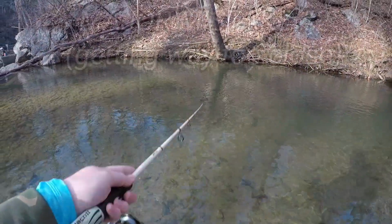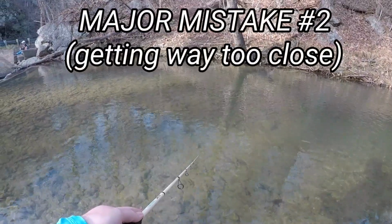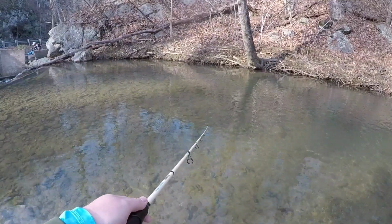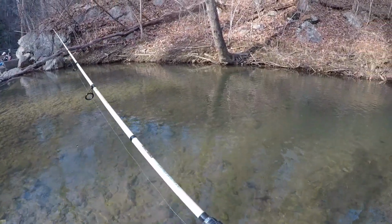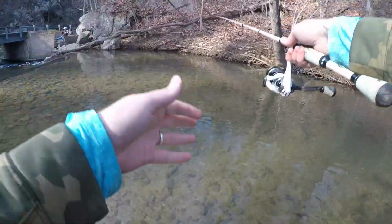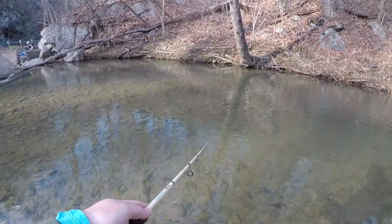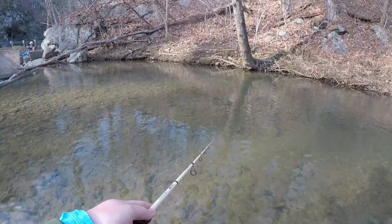Alright, guys, so another big mistake that trout anglers make is getting way too close to a hole. As you can see here, we found some fish, but we're staying way back. We're not letting them know that we're here at all, because you typically don't want them to know that you're here. You don't want them to have any clue what's going on. You just want to present your bait as normal as possible.